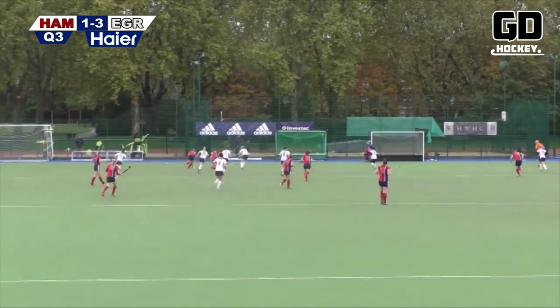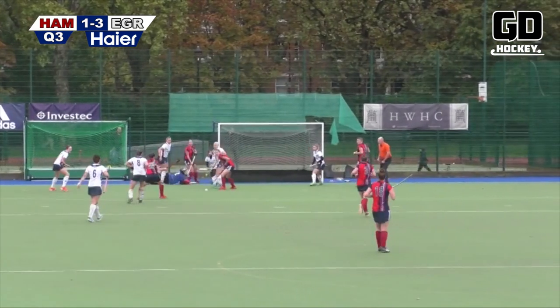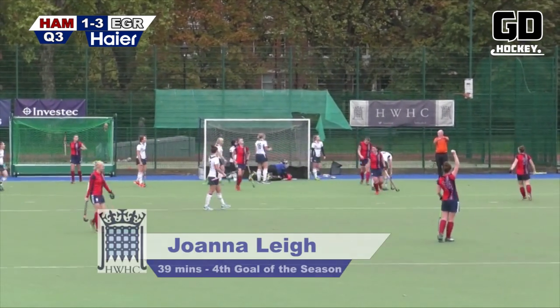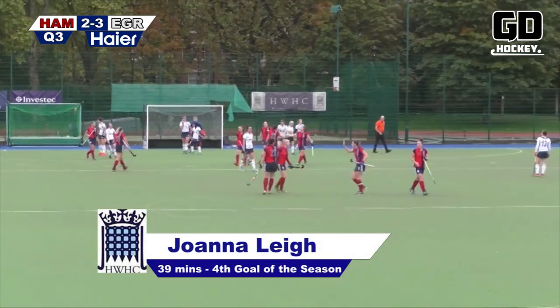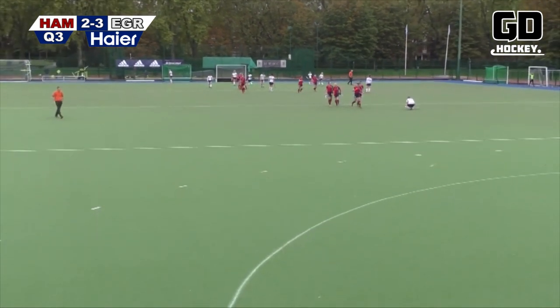Westminster down this left-hand channel. Opportunity for him to find the back of the net. It's rebounded kindly to Lee, who scores. Joey Lee makes it Hampstead and Westminster 2, EG 3. And this is a really tasty game now.